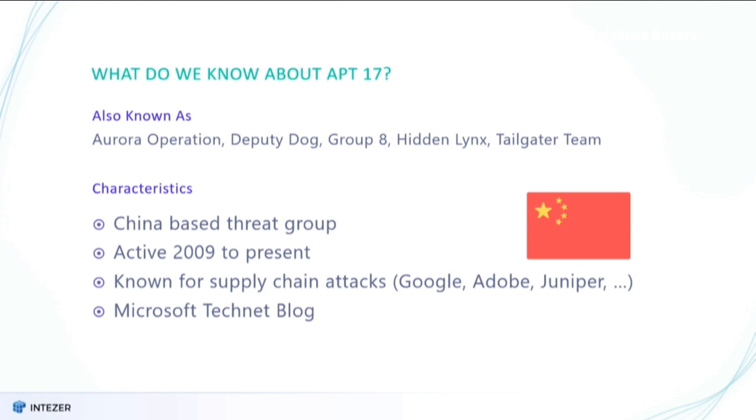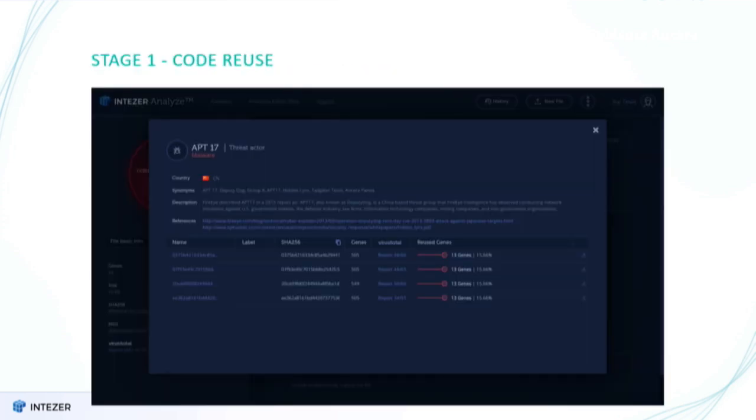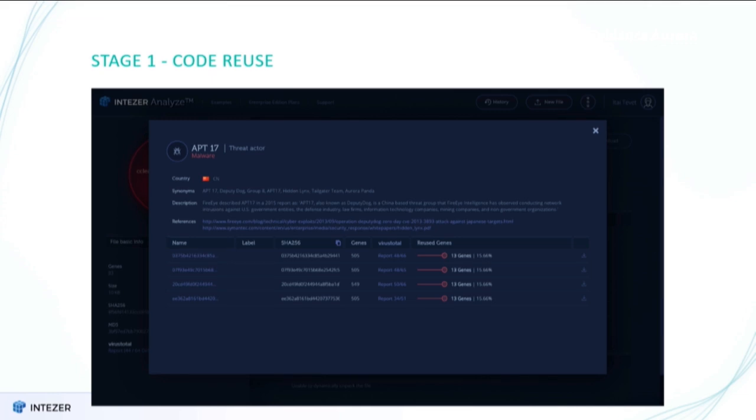Anyway, after seeing just the initial picture of the connection to APT17, we dived in even further, and we saw that there are actually 4 different variants. I don't know if you can see, but there are 4 rows of file hashes, and each and every file hash is a different variant of APT17 that shares the same amount of code with the CCleaner hack. So yet again, 4 different variants of APT17 share more than 15% of the code.